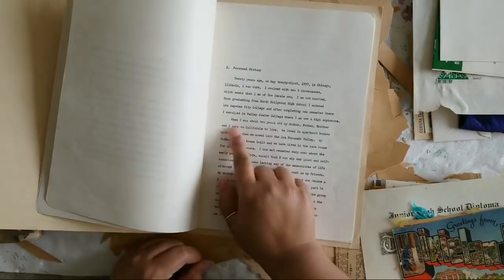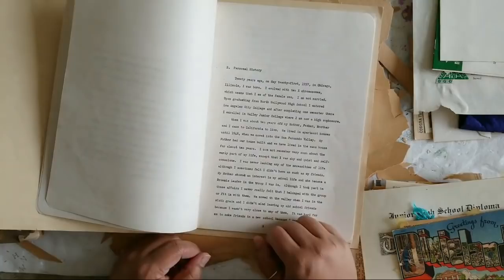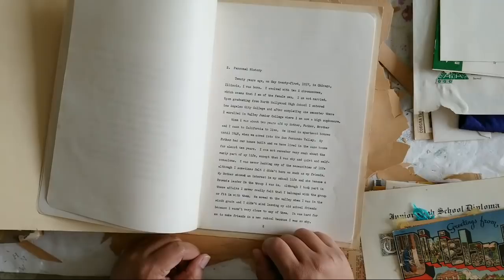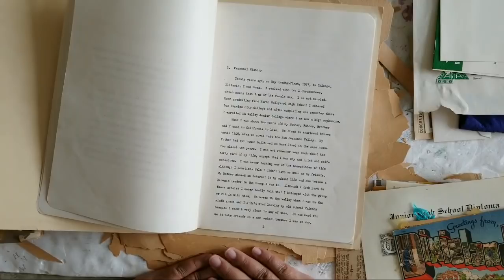When I was about 2 years old, there's a typo, my mother, father, brother, and I came to live in California. We lived in apartment houses until 1948, when we moved into the San Fernando Valley. My father had our house built, and we lived in the same house for almost 10 years. I cannot remember very much about the early part of my life, except that I was shy, quiet, and self-conscious. Well, we can see that that changed.